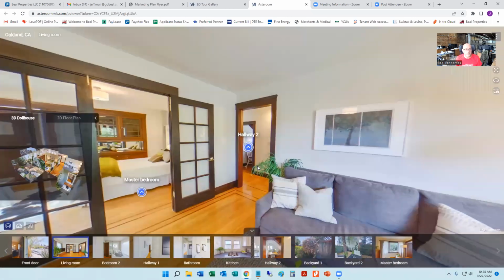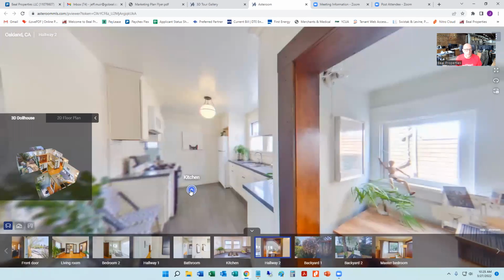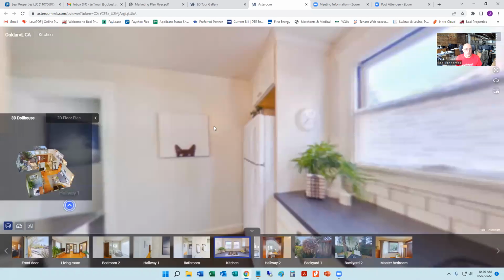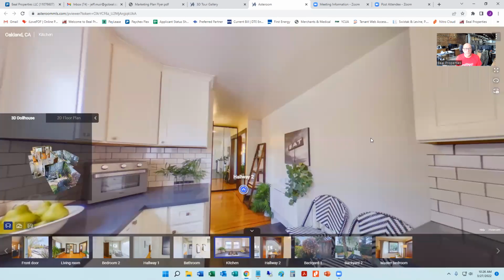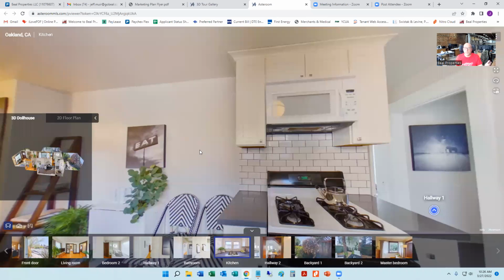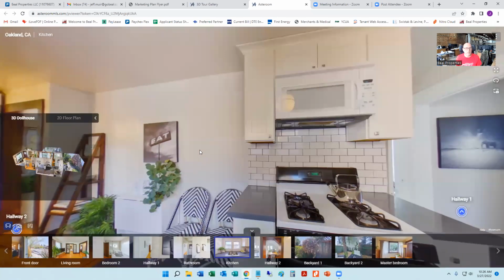Now let's walk in hallway number 2. And that's going to take us through the next room. Oh, let's go see the kitchen. People love this because it really does let them feel more comfortable that they want to spend their time having a personal visit. Or sometimes people just say, yep, that's good enough. Send me the lease right away.